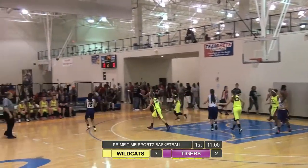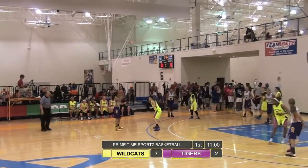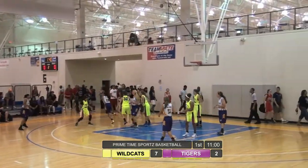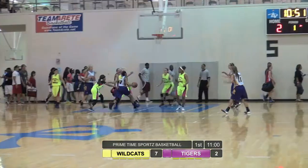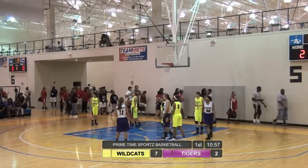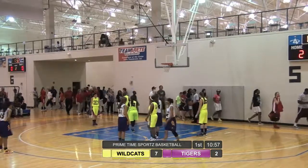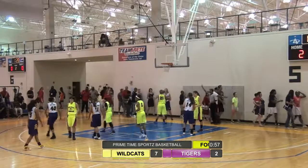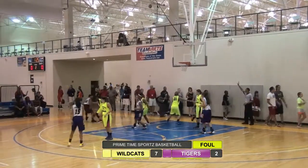Wildcats just get it into Wilson in time. Nearing the 5-second call once again. Driving. It's Clifton. She gives it off to Wilson. Wilson drives to the hole, and she's going to be fouled. 10:51 to go here. Wilson gets it in.